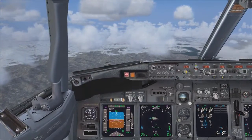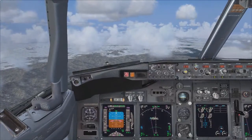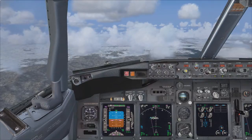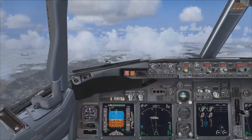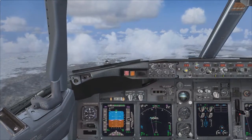Looking pretty good on descent. We're going to take it back to 250 knots now. And we're about 40 miles from the ILS, so we're pretty close.